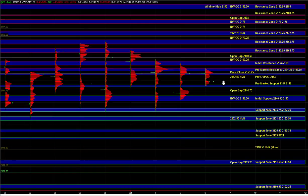So in the overnight session, we saw the sell side has been a little bit more dominant, but overall it's a very balanced session and our short-term directional bias continues to be neutral.